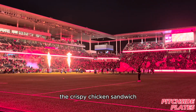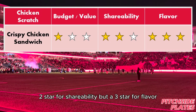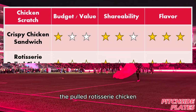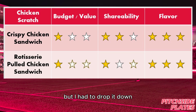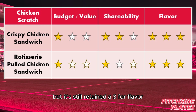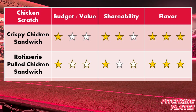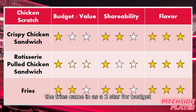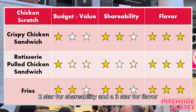Alright, so let's break it all down. The crispy chicken sandwich came in at 1 star for budget, 2 stars for shareability, but 3 stars for flavor. The pulled rotisserie chicken matched the 1 star for budget, but I had to drop it down to 1 star for shareability just because it's so messy. But it still retained a 3 for flavor. Both of these sandwiches were excellent. The fries came in as 2 stars for budget, 2 stars for shareability, and 3 stars for flavor.